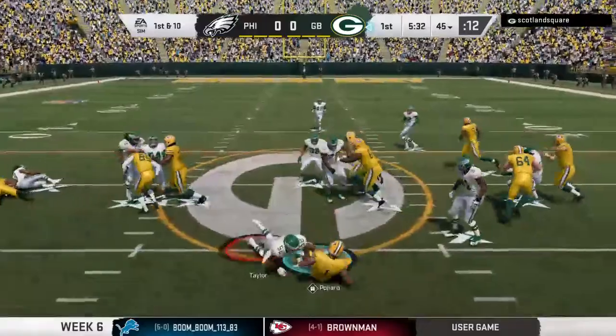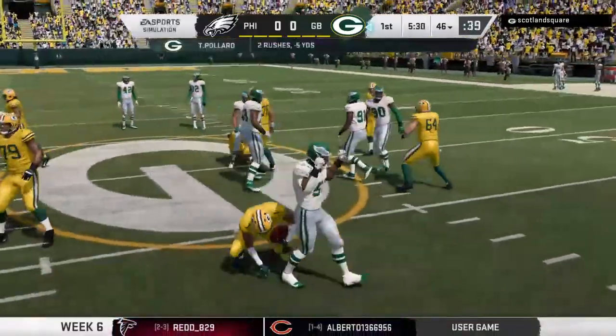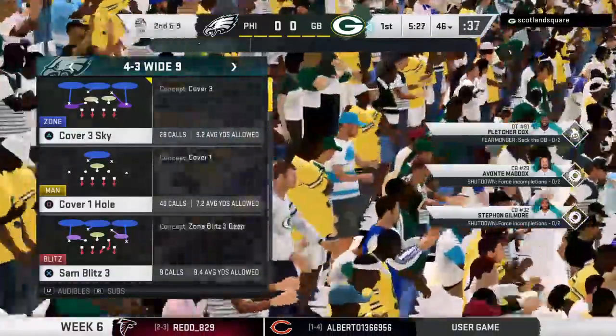They'll go with Pollard here on 1st down. Credit him with a 1-yard gain there to make it 2nd and 9.